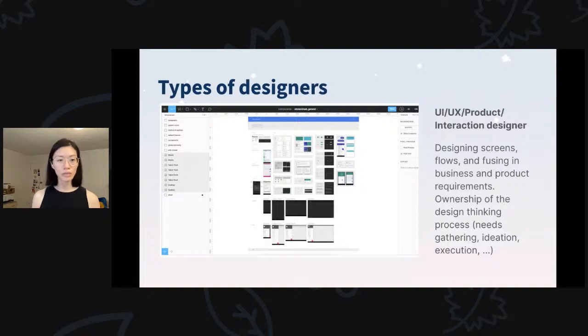It's really about how do we make sure all of these goals that we're working towards contribute to our company objectives. How do they contribute to our product roadmap? So you do have that more elevated thinking. And these types of designers also have a lot of ownership in the design thinking process. So this also includes a lot of background research, a lot of needs gathering, execution, ideation, and sometimes even working really closely with developers to make sure that you're able to hand things off.